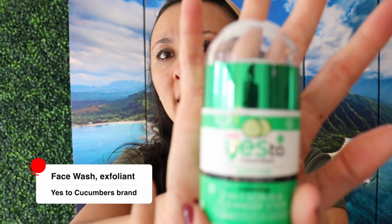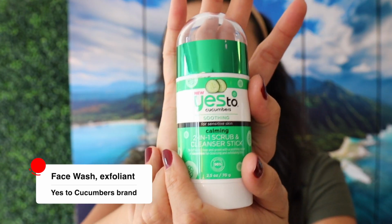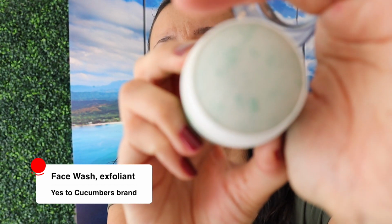And leaning off of that more solid product versus liquid product, this is something that I absolutely swear by. This one is by the Yes to Cucumbers brand. This is a calming 2-in-1 scrub and cleanser stick. So it looks like this.